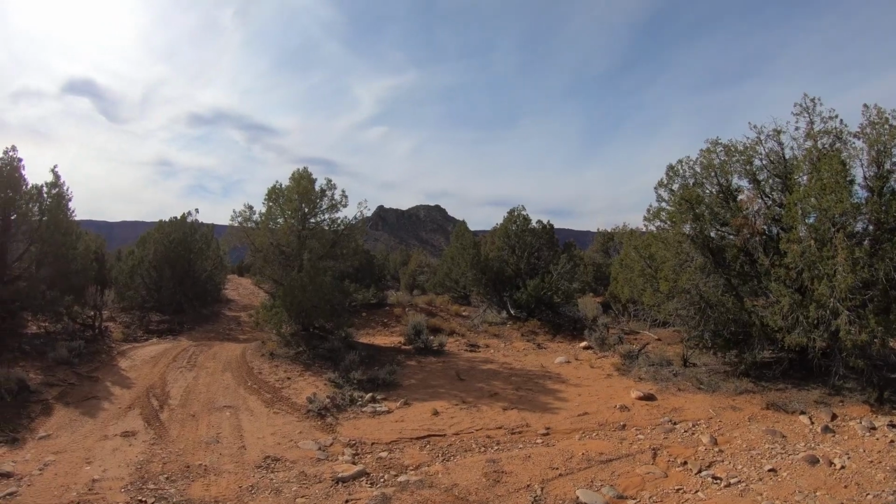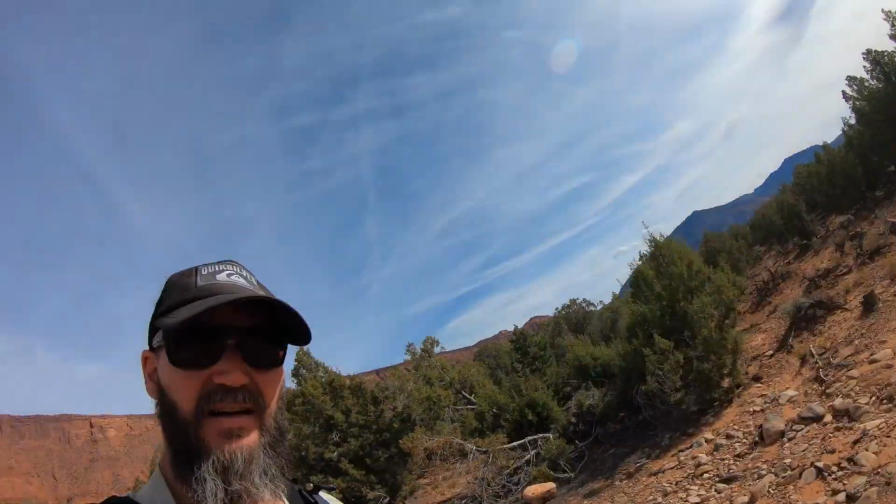You can just make it out right there. Should be some really good views. I've been wanting to come up here for a while. I came in early spring and there were a lot of snakes. I'm not a big fan of snakes, so hopefully now that it's cooled down a little bit in fall, I won't see any.